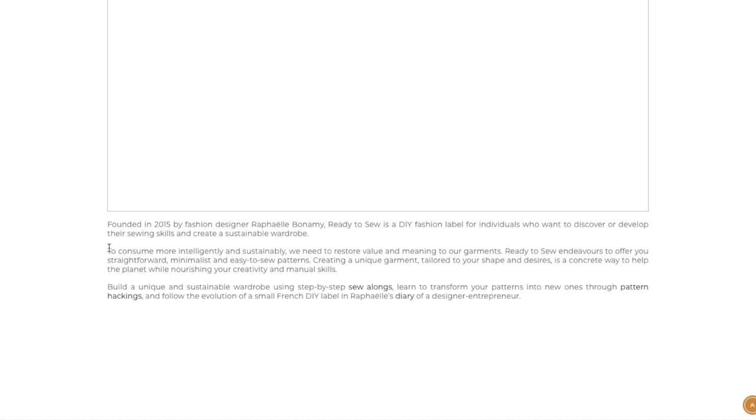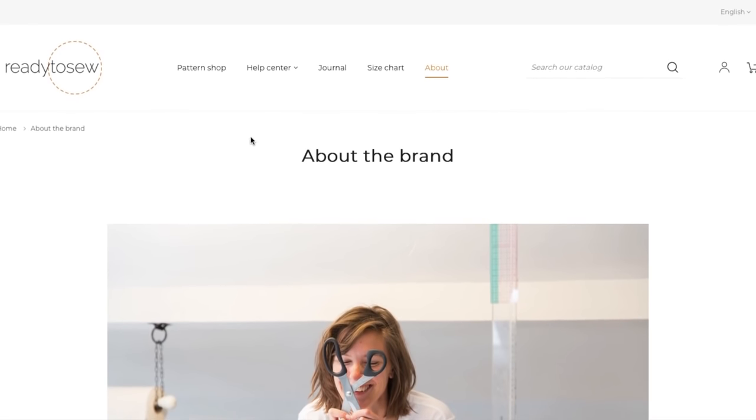And I love this whole paragraph here. To consume more intelligently and sustainably, we need to restore value and meaning to our garments. I love that concept so much. I mean, these days you can run out and buy something for $5 and it's like the cutest thing you've ever seen. But within a week you're over it and it's headed to the landfill. So I love that she puts thoughtfulness into that concept and describes her patterns as straightforward, minimalist, and easy to sew. So we are going to take a look at them.